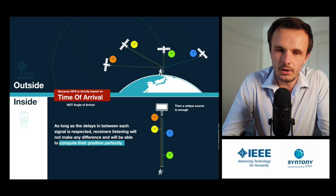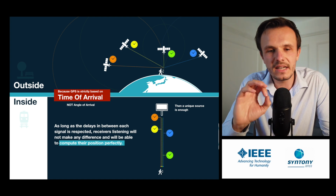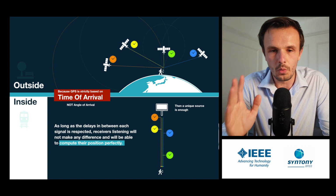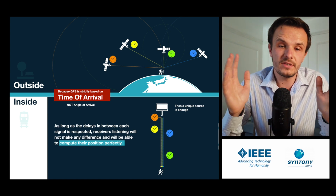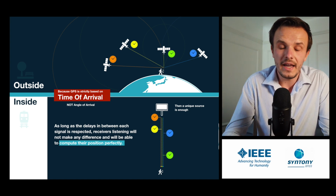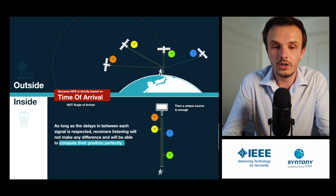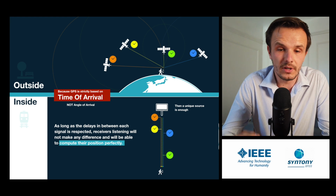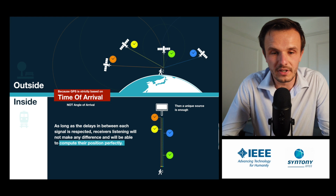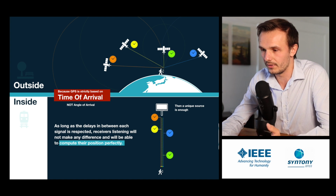So we said earlier that it's all about timing. Well, the reason behind this is that GPS is strictly based on time of arrival. Angle of arrival doesn't matter. So as long as each signal is respected and the delay in between the signals are respected, any receiver listening to a combined signal wouldn't be able to make a difference in between the real satellites or something else. And they will be able to compute their position perfectly. One unique source can be enough if it's well done.